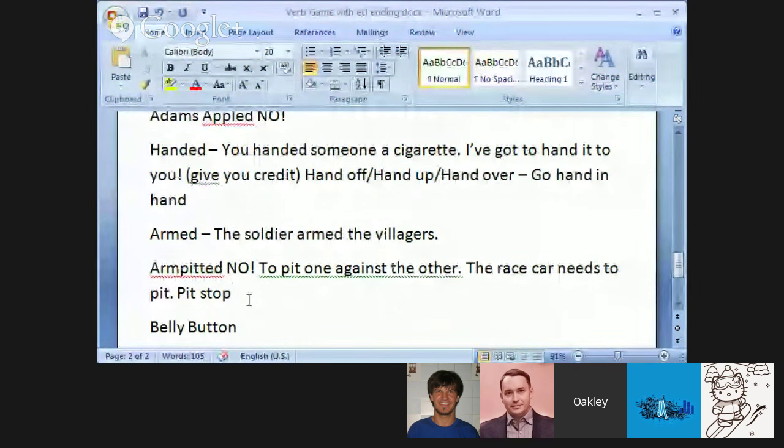Pit stop is what race cars do when they stop to get gas in the middle of a race. It is also what you do when you're taking a trip by car and you stop to go to the bathroom. I've got to make a pit stop. Or if you're on your way home and need to stop at the store, it would be very normal to say, I need to make a pit stop and pick up some milk. So armpitted, no, we can't do that. There's nothing there. Equally, Heidi, belly buttoned? No.